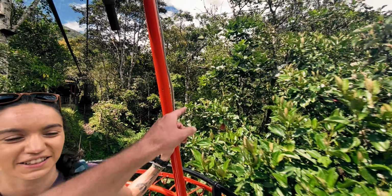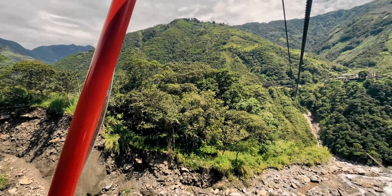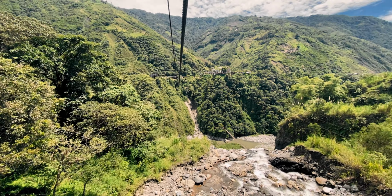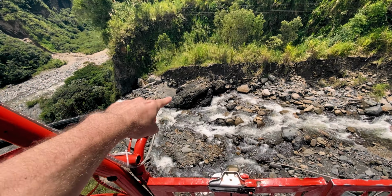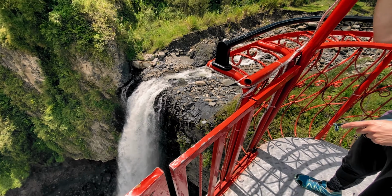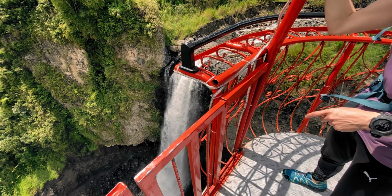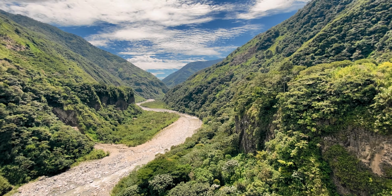Oh, look, there's a mandarin tree there. Orange or mandarin? Orange. Beautiful view. Absolutely gorgeous.